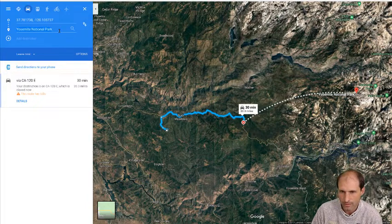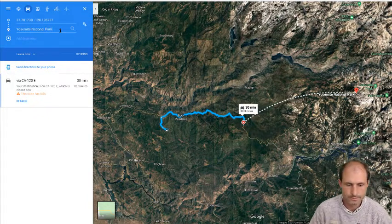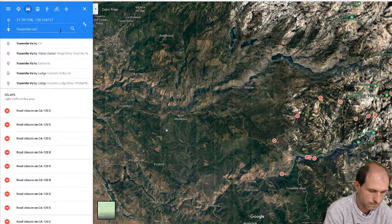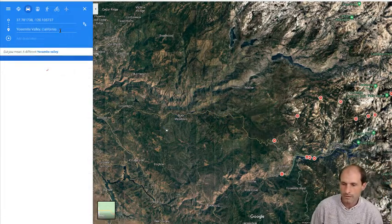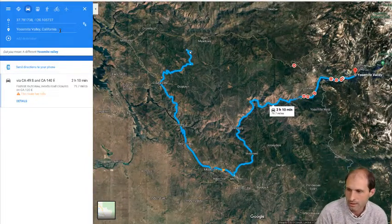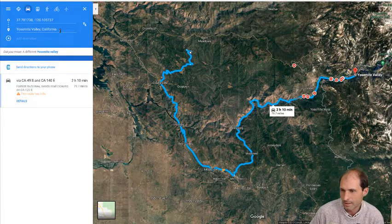Let's try Yosemite Valley. Because I want to point out how close we are to Yosemite. Oh, it goes around the circle to get there. 2 hours? Come on.